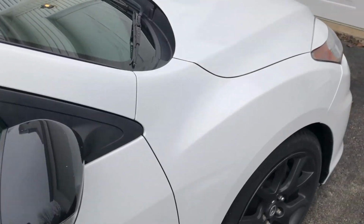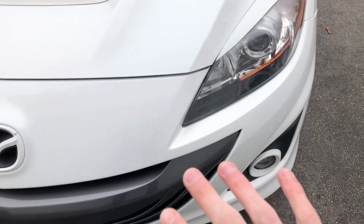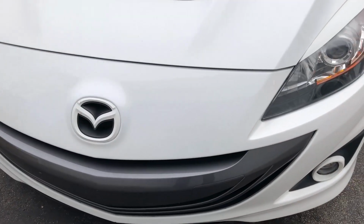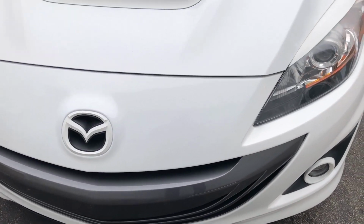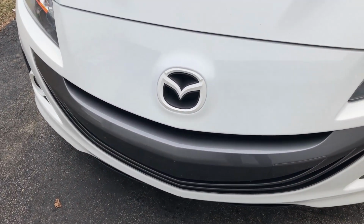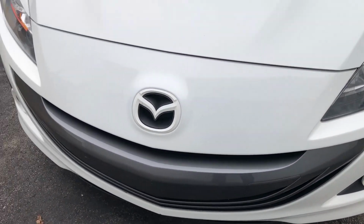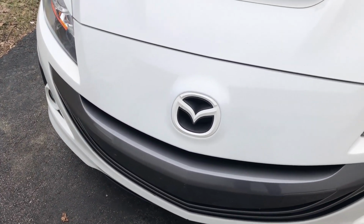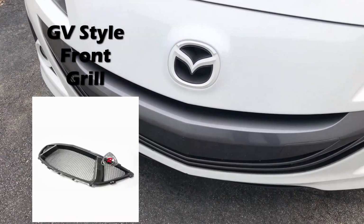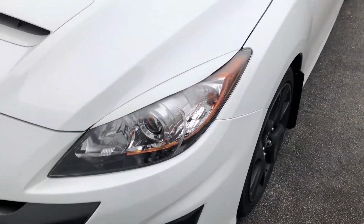I'll probably make a detailing video on the car. I'm going to be taking care of this bumper issue as soon as it just gets a little bit warmer out. This will all be fixed, no worries there. And like I said, I might even get a new grill, so I'll have an install video of that. I've always wanted that grill, so I'm forgetting what it's called. I'll put the name up right now. And yeah, I have a bunch of plans for it.